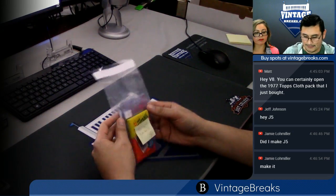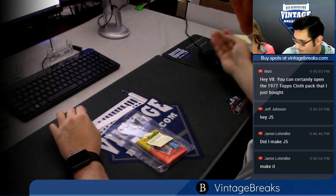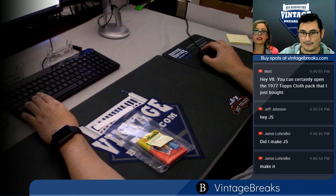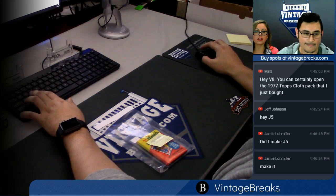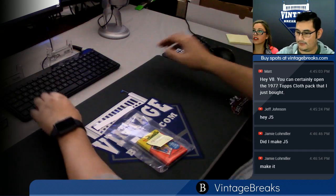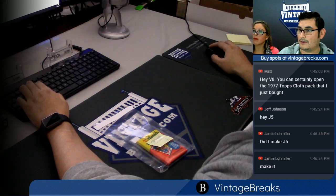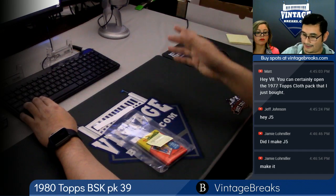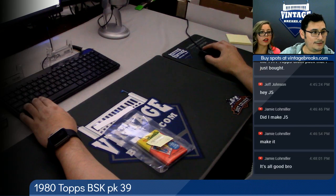Meanwhile, let's break this 1980 Topps basketball pack, because Victoria has a personal pack to open afterwards. Wow, all these sold out already. It's not too bad. First things first, we do 1980 Topps Basketball Pack 39. Update the bottom bar. And we're going to do local record, because every time we break, we have to local record. Where is it? You just hit record and it's right there.